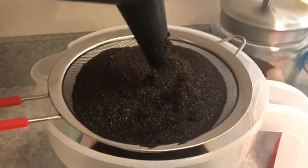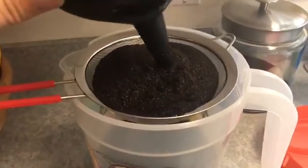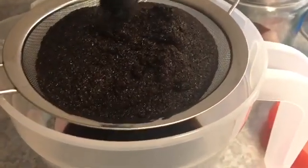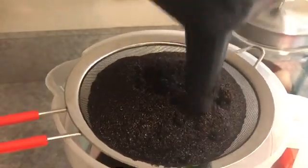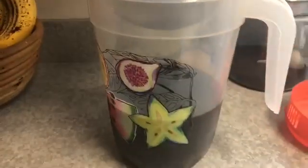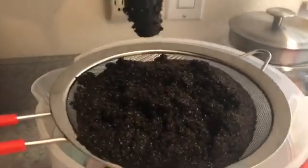As we get to the end here, you can probably understand why the funnel method into the strainer is your friend, because when you go for just the strainer, I swear it makes such a huge mess. So we are going to poke around a little bit to make sure all of the liquid has gone down into our pitcher, which is stunning. And then we have a nice big old jug of cold brew.